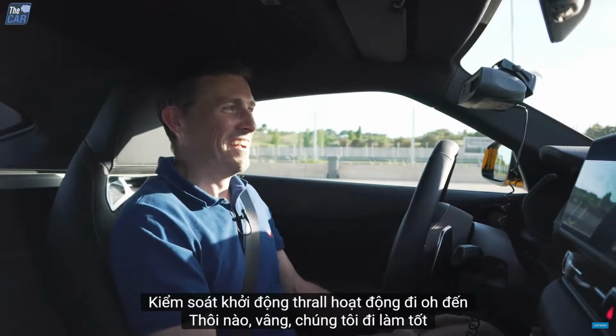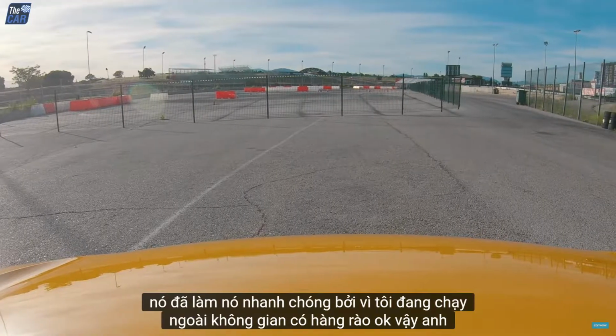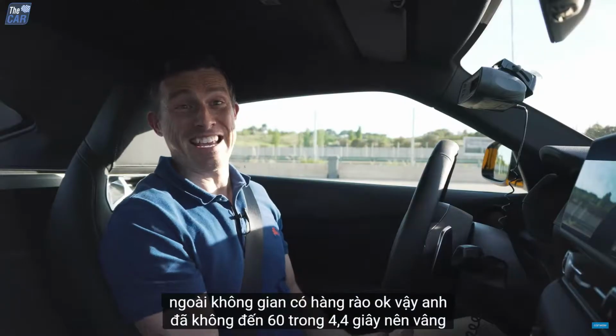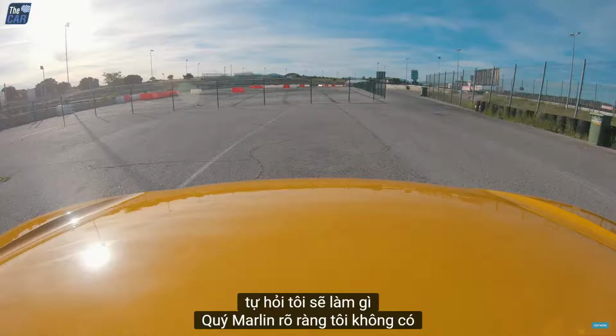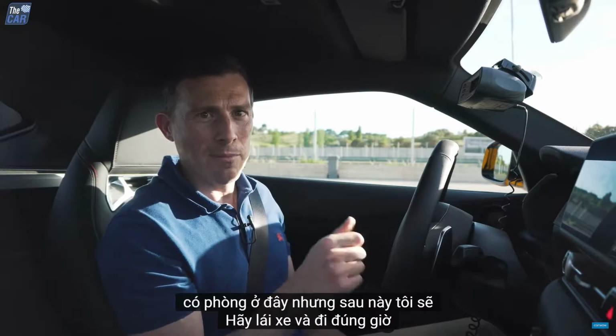Right. Good job it did it quickly because I was running out of space there. There's a fence. Okay, so it did 0 to 60 in 4.4 seconds, so yeah, it beat the BMW. Now you're probably wondering what it'll do the standing quarter mile in. Well, I clearly haven't got the room here, but later on I'm going to take the car on track and time it.